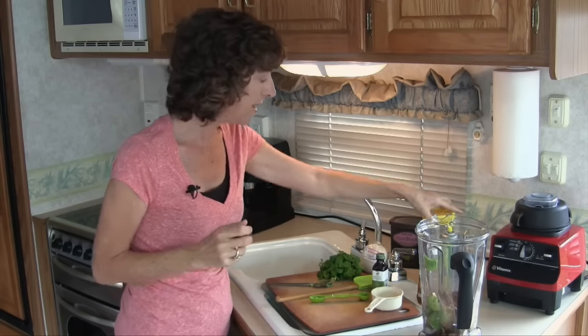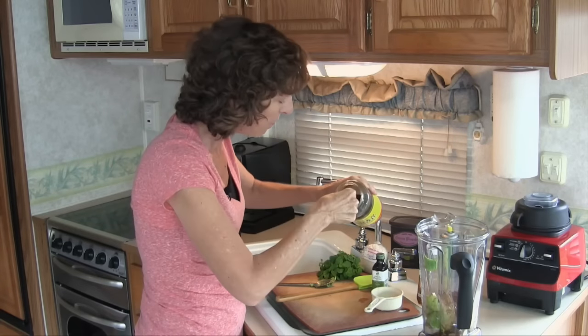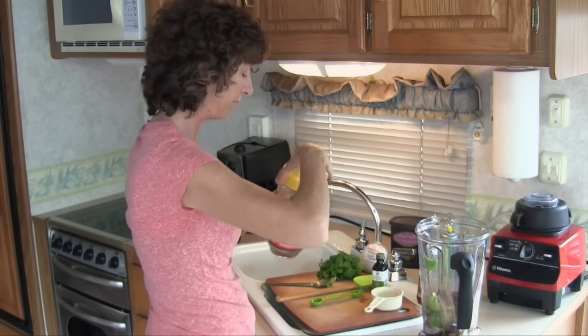The last thing we're going to add is 1 teaspoon of espresso powder. This is just going to give it a little depth of flavor. And if you don't have espresso powder, you can use just a little bit of instant coffee. That works just as well.